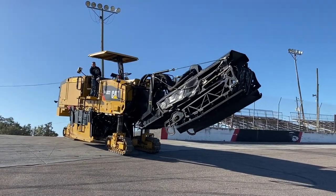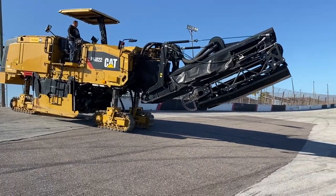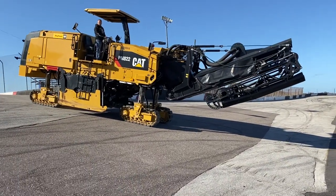How's it feel? What a rig. It's like a walk while it's crossing that hill. This thing's giant.